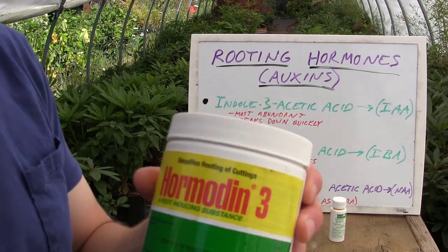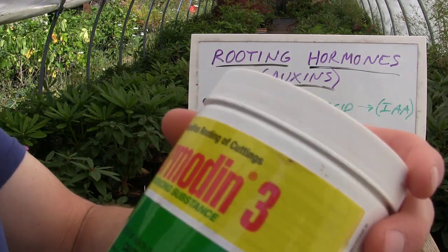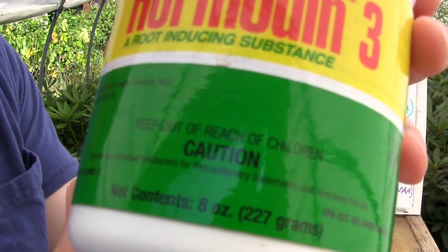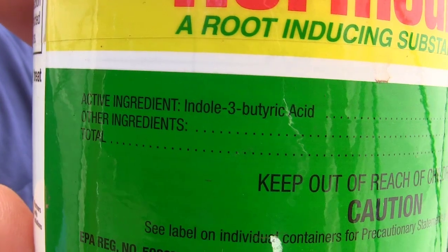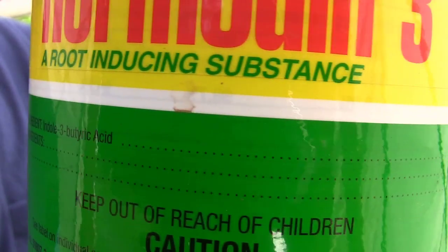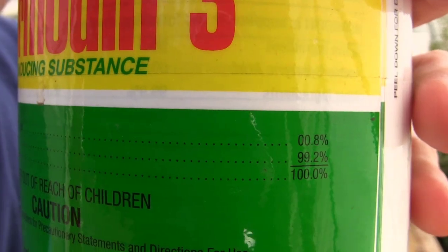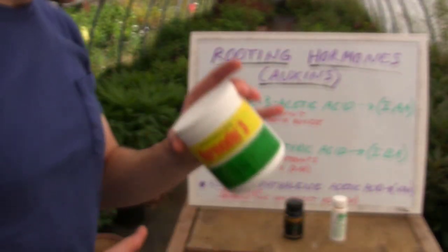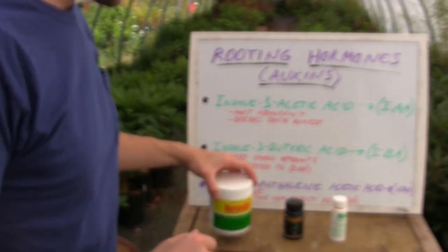So we'll look at the Hormone 3 first, and if we look at the active ingredients here, it's the indole-3 butyric acid. So there it is, the IBA, and you can see if I spin it around here, it is 0.8%. That's the concentration of the rooting hormone in this powder.